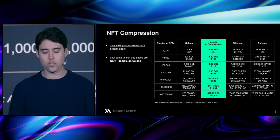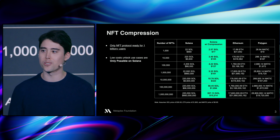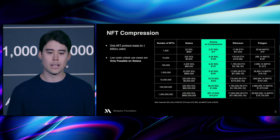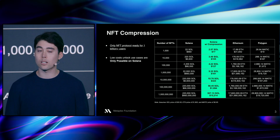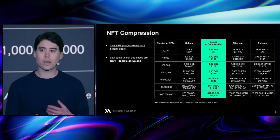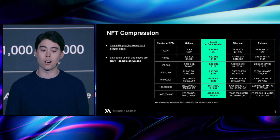Looking at the chart here, obviously, the price of Sol has moved around a little bit in the last week, so I apologize. This is based on $30 per Sol. But you could do anything from 100,000 NFTs for just 4 Sol, all the way to 1 billion NFTs for 500 Sol. On another chain like Ethereum, 1 billion NFTs would cost $31 billion, which obviously is quite unfeasible. Even other lower-cost L2s, where a lot of the marketing is about reducing the cost of things like minting, are still quite unaffordable at over $18 million. And so what gets us really excited is that we believe this will unlock use cases that are truly only possible on Solana.